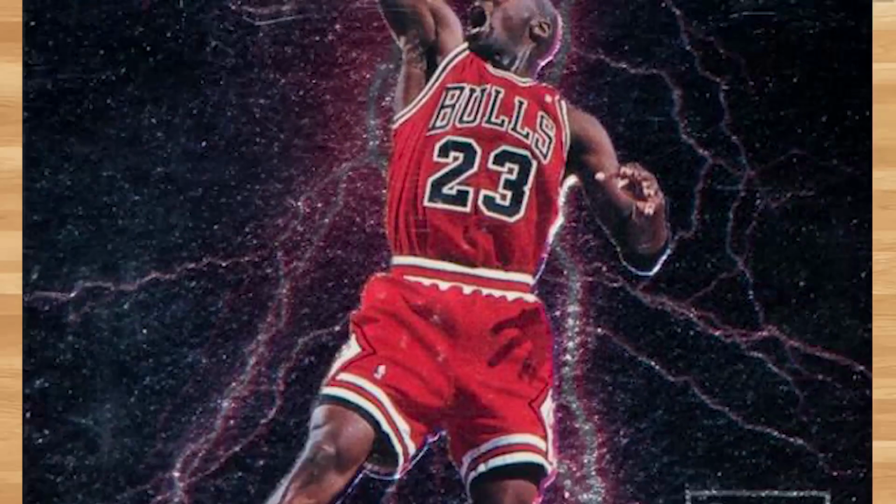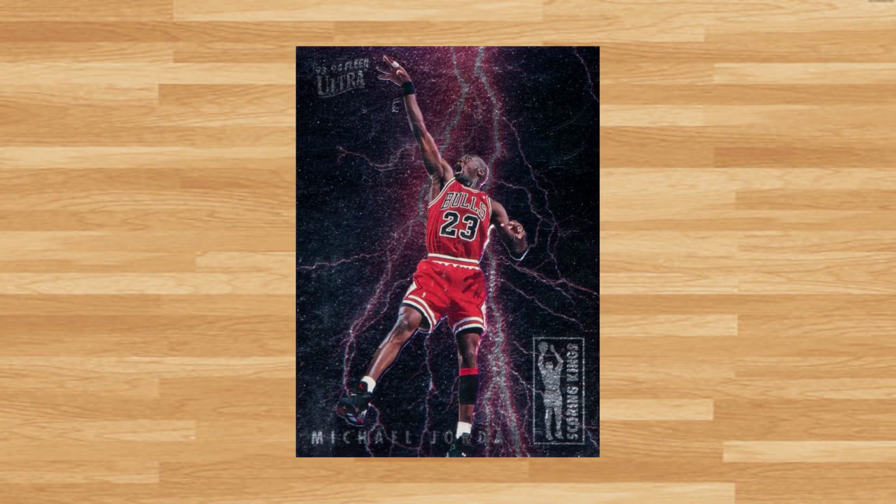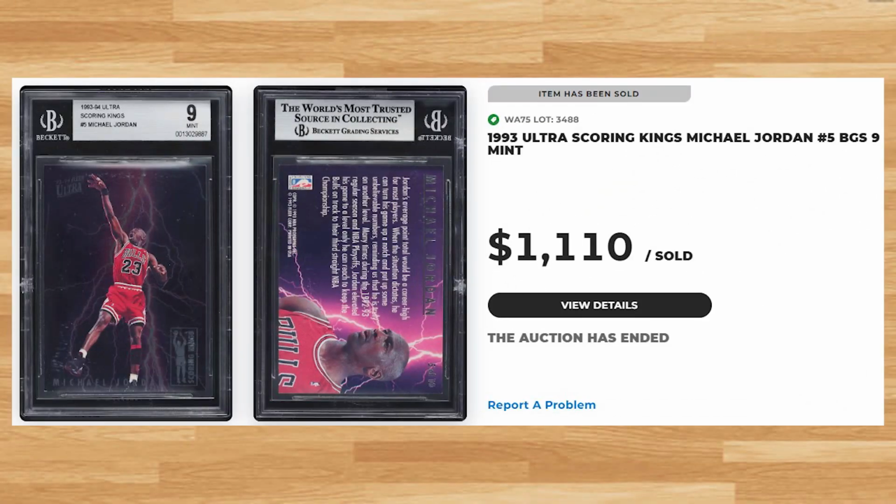And topping off today's list at number 1 is this 1993 Ultra Scoring Kings Michael Jordan, card number 5. This was a BGS 9, and it sold for $1,110.